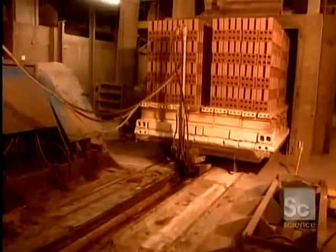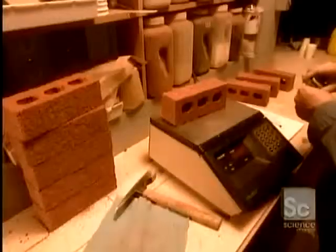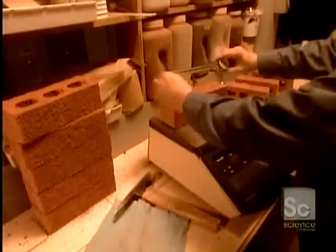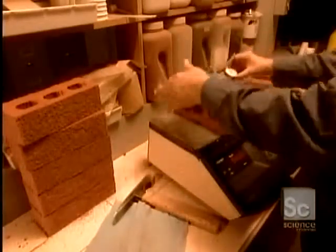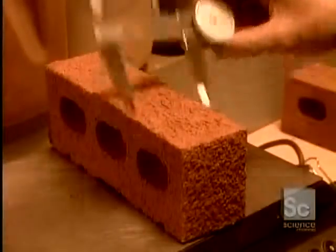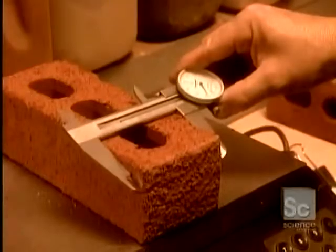But before they go to market, a technician does a quality check. He weighs and measures a sample to see if it meets the design specifications. Bricks are supposed to absorb some water, but not too much. Yet if they repel water completely, they'll also repel the wet mortars the masons use to stick bricks together.